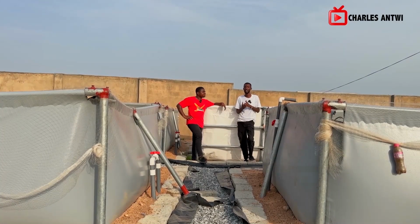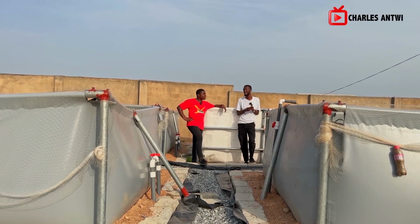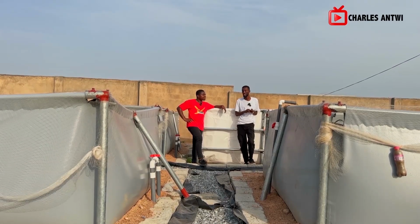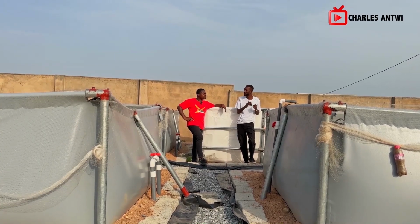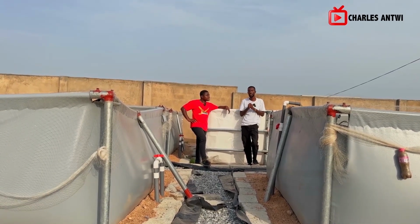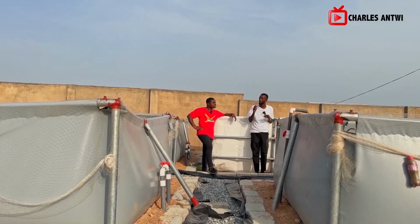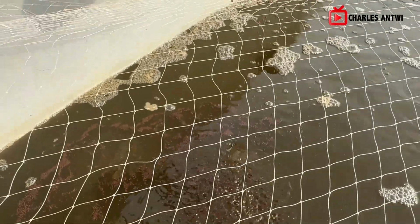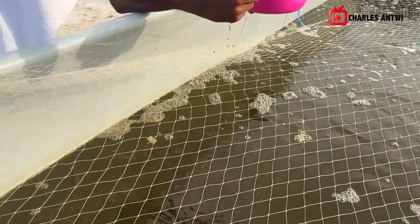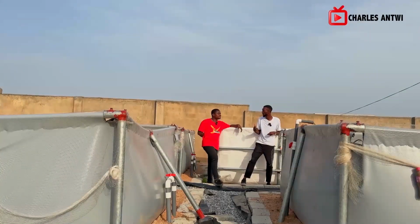When it comes to feeding, in the life of every living organism, feeding is very important, and it's no different in catfish farming. You must have a quality feed available for your fishes. In fish farming, we basically have 2 types of feeds: the floating feeds and the sinking feeds. The sinking feeds are the feeds that sink to the bottom of the pond when you dispense them into your pond.